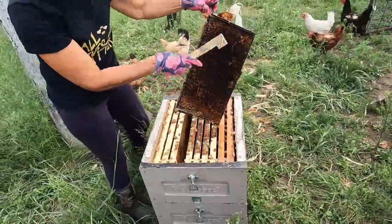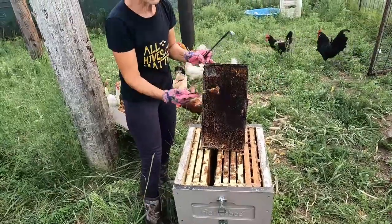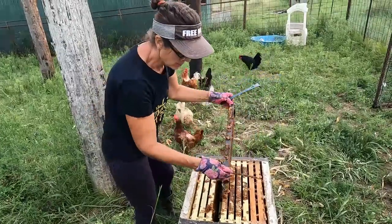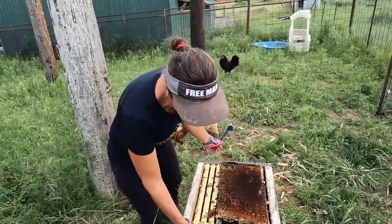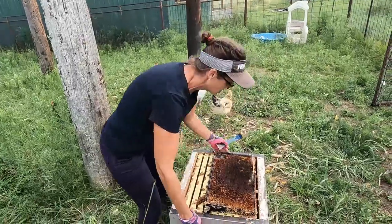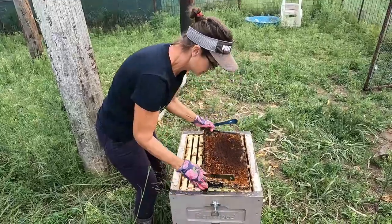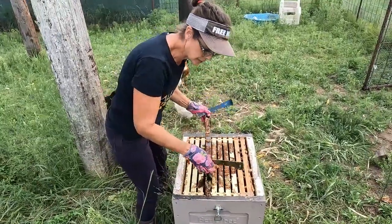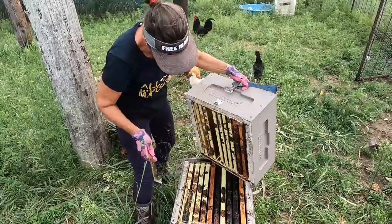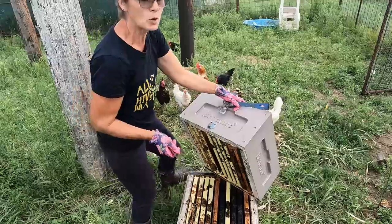So I'm going to scrape all of these frames, because once you have something like that in there, you don't want to reuse it. I'm gonna pull all these out, scrape them all down, and then put the wax in the compost pile so the chickens can rummage through them.